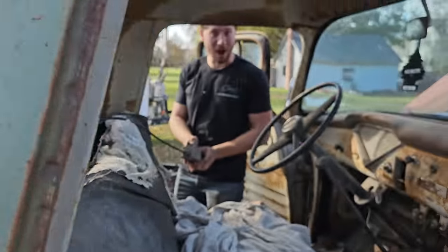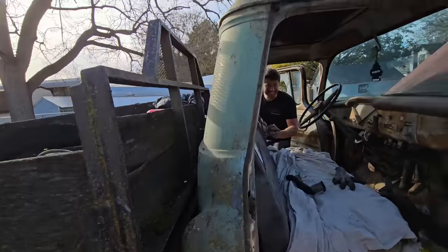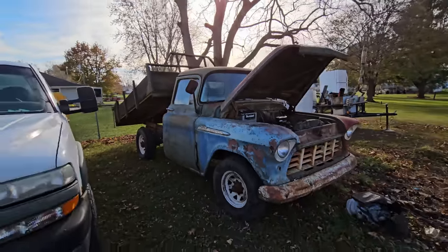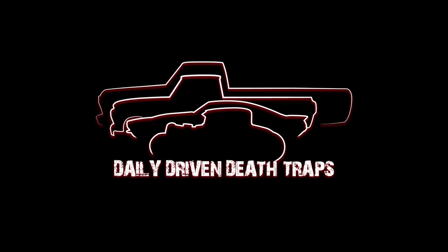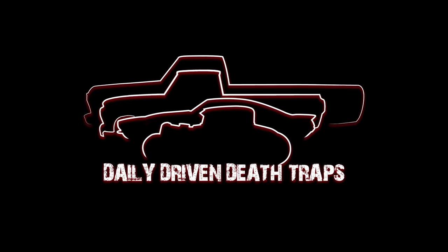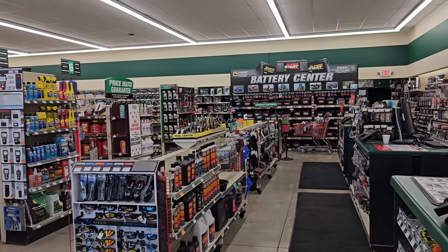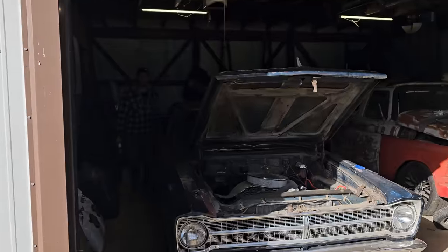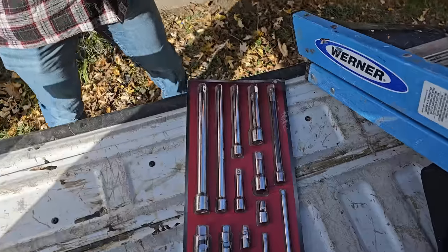Oh my god! This one's a freaking big one. Oh, that's so cool. Dude, this thing was gonna go to scrap, dude. Blown up for our second old pickup in a month and a half.